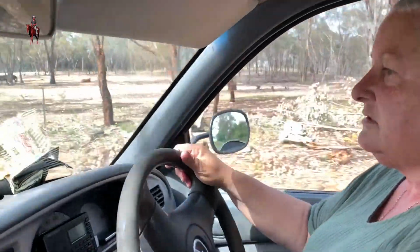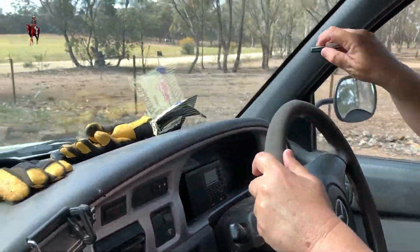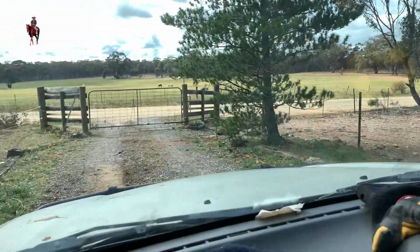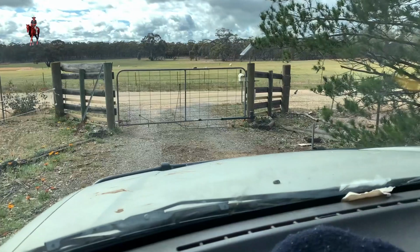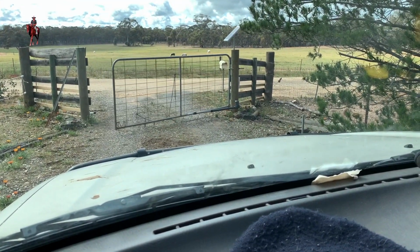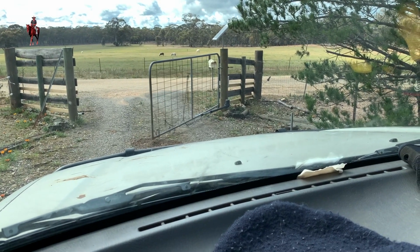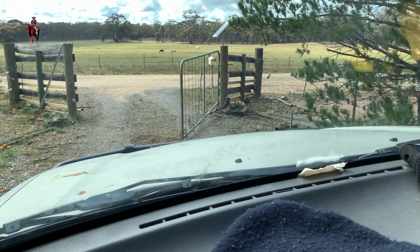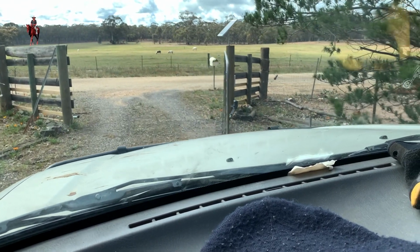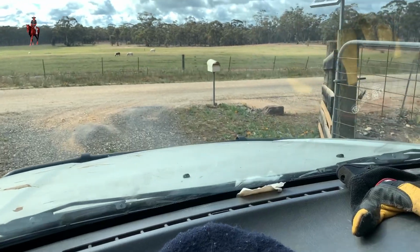Nice smooth track you got here, Pauline. Yes, it is. Now better open the gate. It's slower than me opening the gate. Right.